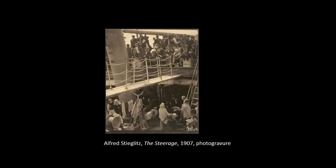So think about the Titanic and that movie in terms of how passengers were treated. You know, these upper class passengers were usually at the top of the ship and had nicer quarters, and then the steerage were down at the bottom of the ship and the quarters weren't as nice. And so Stieglitz in his photograph is making a commentary about this idea of status and class.